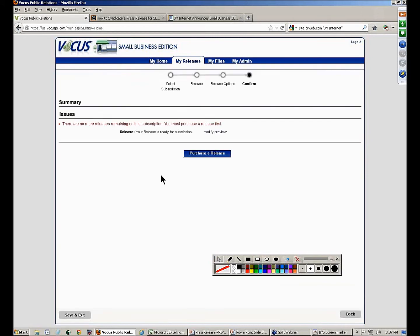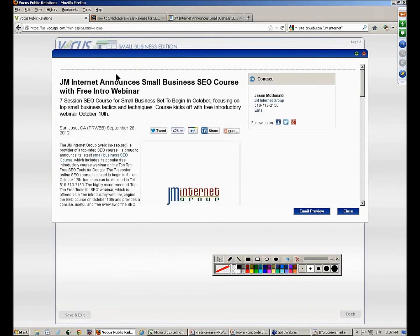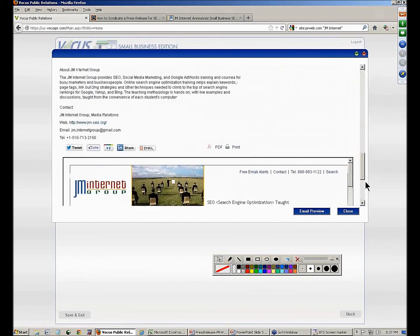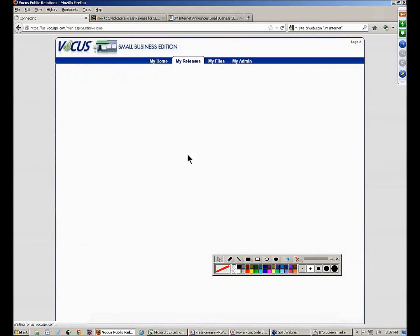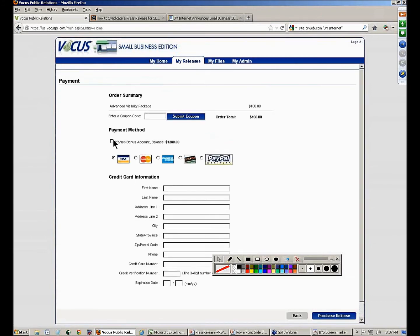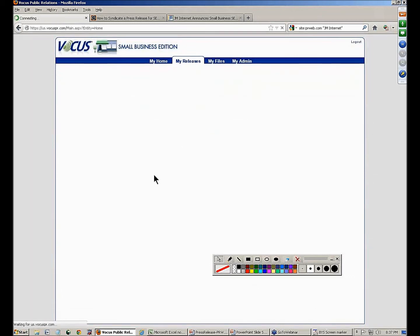Okay, now it tells me I don't have enough money. I'm going to purchase a release. But before I do that, I'm going to hit preview so you can make sure. I always just sort of triple check it. It's got a good headline. It's got a good date. It's got the first link there. Everything is just wonderful in how it's set up. So it's perfect, wonderful, ready to go. I'm going to hit purchase a release. I usually have some credits that I have depending on how this all sorts out. I'm going to submit coupon, and I'm going to hit purchase release.